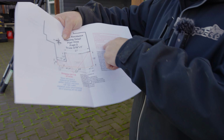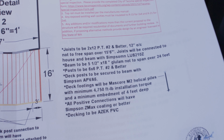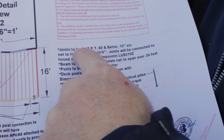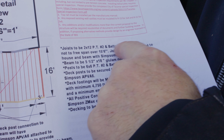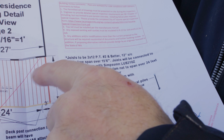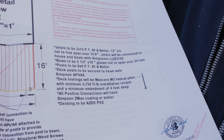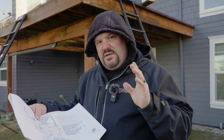So all this right here is what I'm calling out for the dimensions on the deck. Joists to be 2x12 pressure treated, number 2 and better, 12 inches on center. So that's my prescriptive description that I have to build to. That's what my engineer says is okay to use. That's how I have to build my deck. I have to build the joists 12 inches on center to be able to span. It's gonna span 15 foot 6 inches because the beam is 6 inches thick.